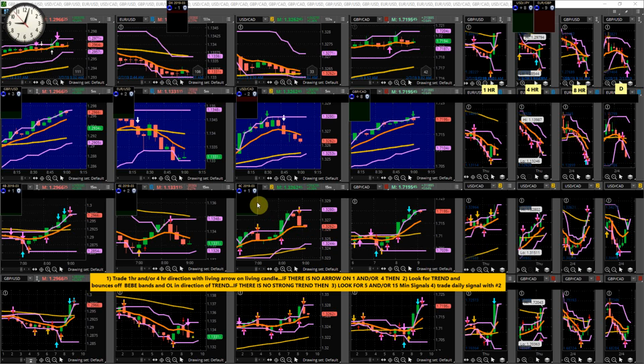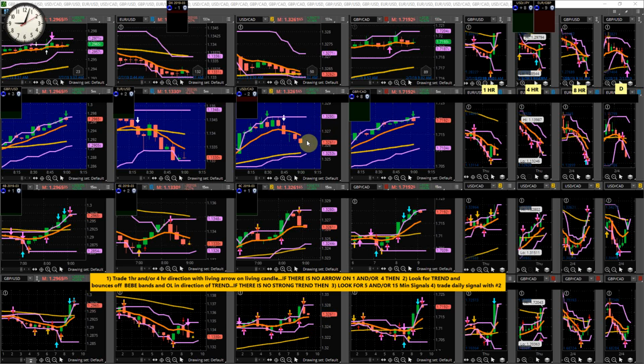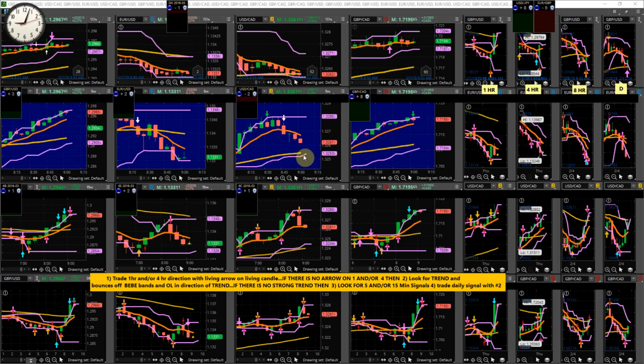UC in the middle. So if it comes down here, we get down to these orange lines, and the 1 hour's kind of done its job. Once it gets down a little bit further, we could potentially take this back up from 53. That'd be here. Oh yeah, we can get this down to the BB band on the 5 minute.